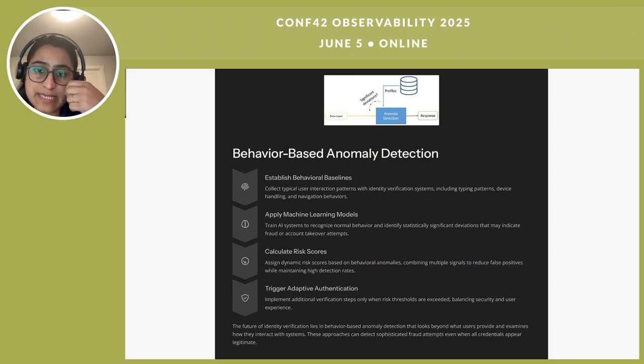There's also behavioral based anomaly detection. Behavioral based anomaly detection is about spotting unusual user behavior that could signal fraud or security threats, even when credentials are correct. How does it work? First, we establish the behavioral baselines.